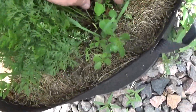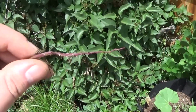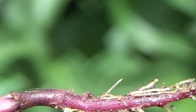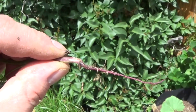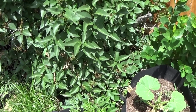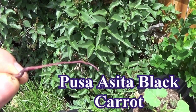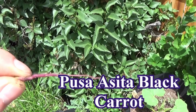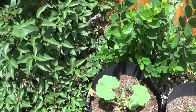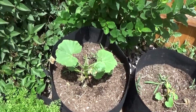These are my black... I'll thin this one out. These are black carrots. They're actually kind of a purple, but they get pretty dark in there. An old school type of purple carrot, basically. I forget the exact variety of black carrot this is. I'll have to put it on the screen for you once I'm editing this. Tastes like carrot.